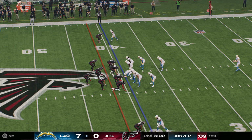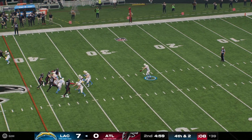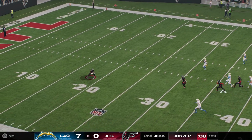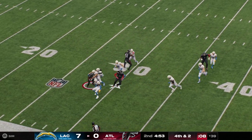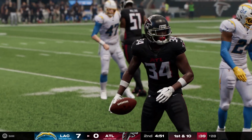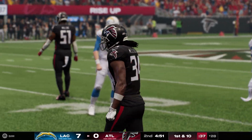On 4th down, J.K. Scott ready to punt it away. Back deep, Ray McLeod. This is brought in at the 21. They call that a punt of 38 yards officially. And it will be Falcon football.